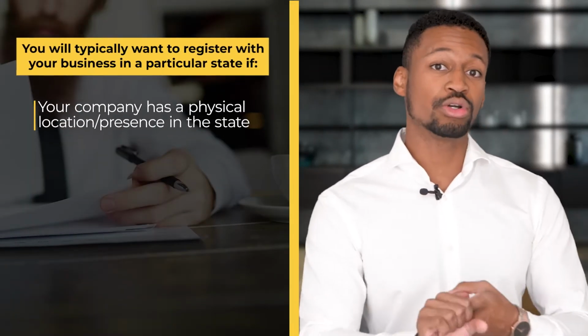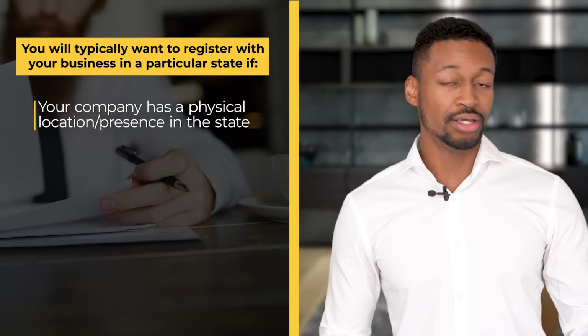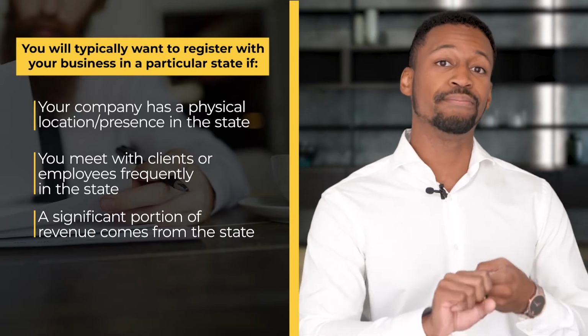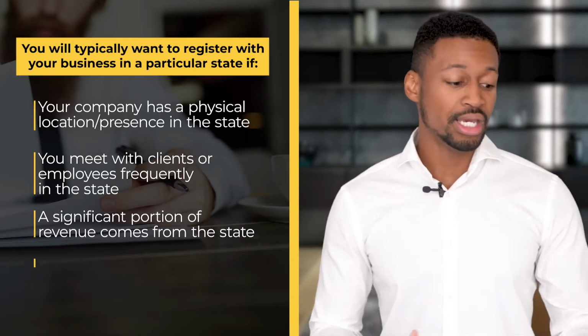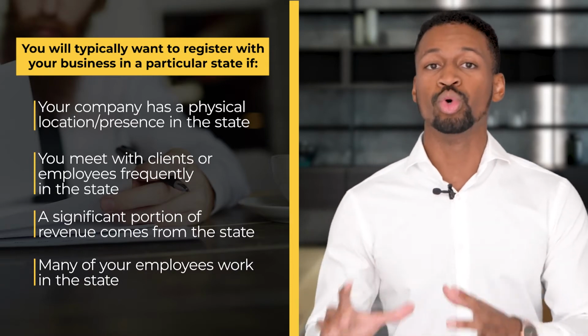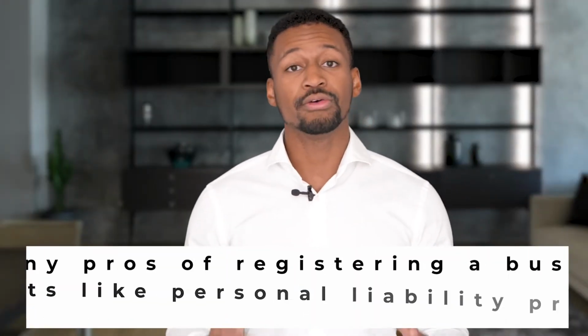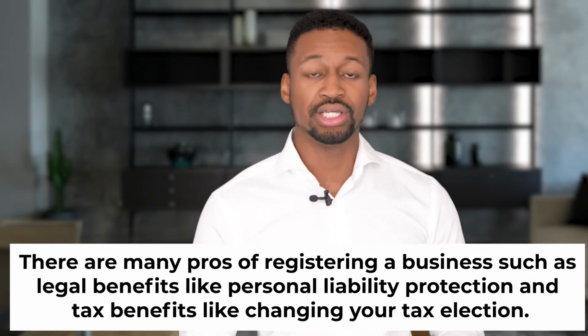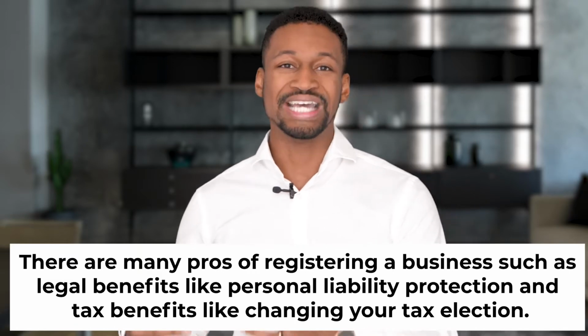However, you will typically want to register your business with your state if any of these scenarios apply. If your company has a physical location or presence in that state, if you meet with your clients or employees frequently in that state, if a significant portion of revenue comes from that state, and if many of your employees also work in that state. Plus, there are many other pros of registering a business, such as legal benefits like limited liability protection and tax benefits like changing your tax election. And I personally always register my business for those reasons. But what should you register as? Let's talk about that a little bit more.